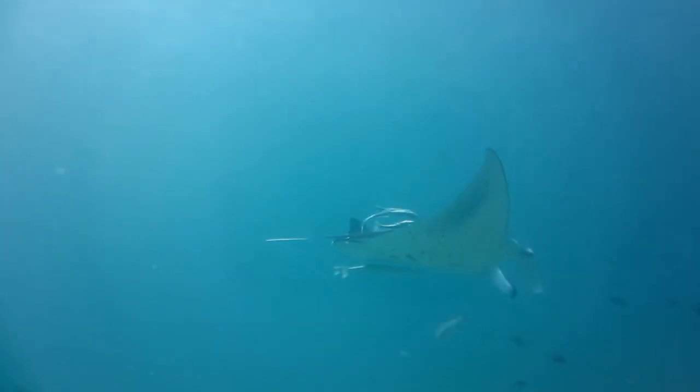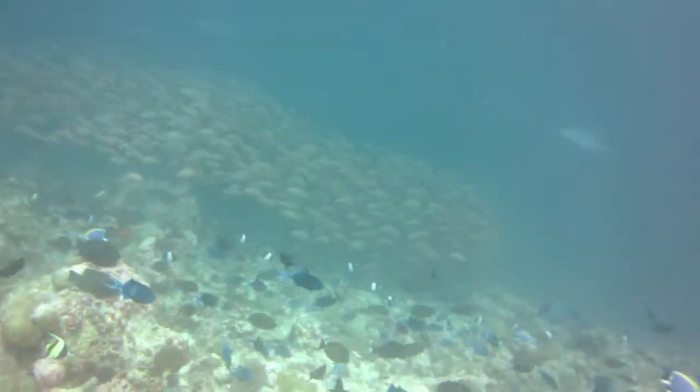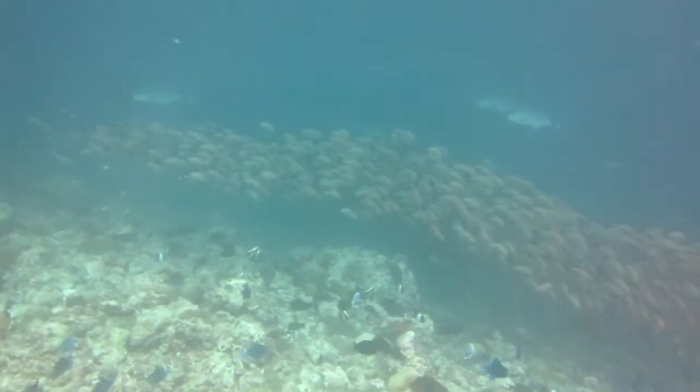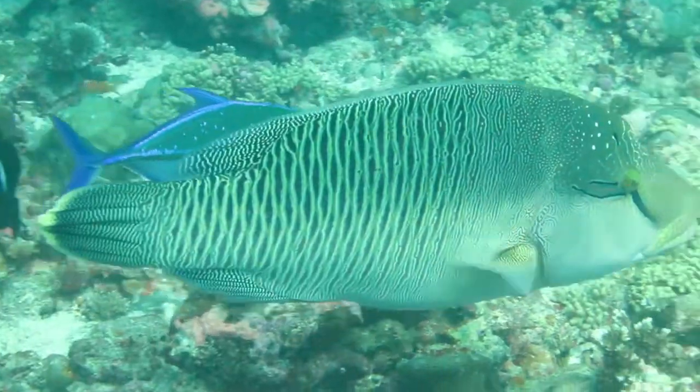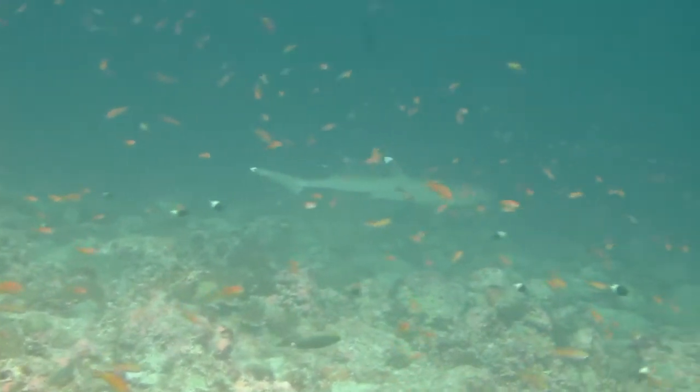Our first contact with a manta. He's about 12 feet from tip to tip. The food supply here must be pretty impressive because there are certainly a lot of fish. Napoleon wrasse with a jack behind. Another white-tip shark gliding by effortlessly.